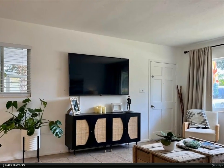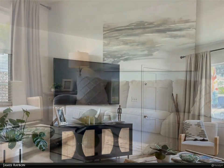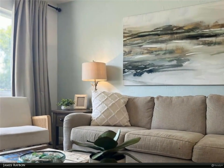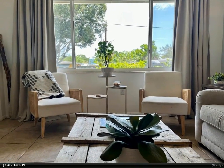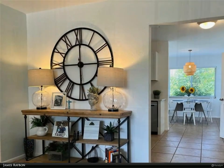Kitchen has quartz countertops, large sink, bright cabinets and new stainless steel appliances. Large pantry adjacent to the kitchen. Home has tile throughout the main living area. The master bathroom has a luxurious walk-in shower with designer tile. Extra large laundry room could be used as a home office or craft room with storage closet.